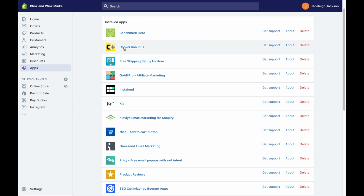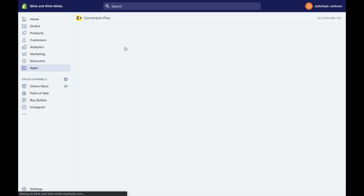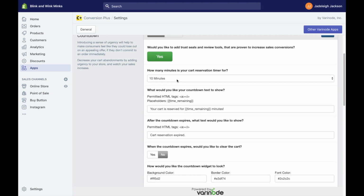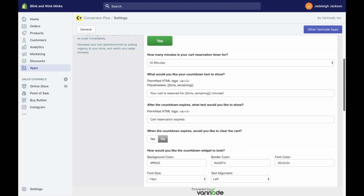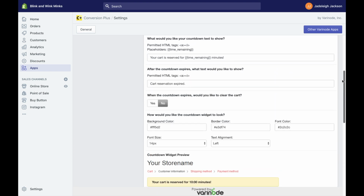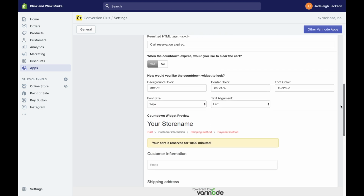Okay, so the first app I want to talk about is Conversion Plus. What Conversion Plus is, basically, is a timer that sits in my cart section when people check out. I set up a 10-minute timer, and it shows that when people check out, they have 10 minutes to check out, or their cart will quote unquote disappear. Now I have mine set up to where when the countdown expires, it asks, would you like to clear cart, and I have no selected, but you can select yes and the cart will clear. Now if you press no when the 10 minutes is over, the cart won't clear.